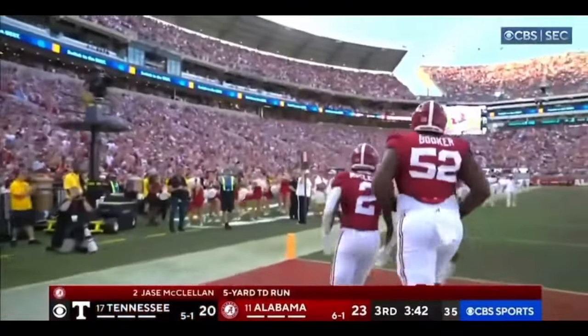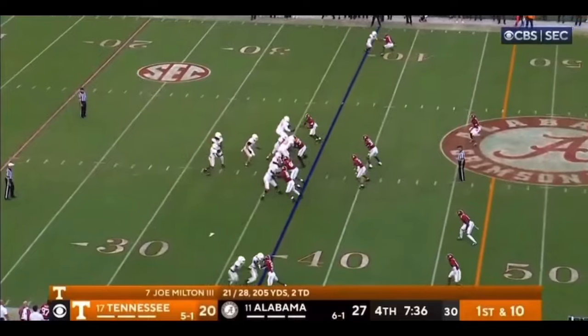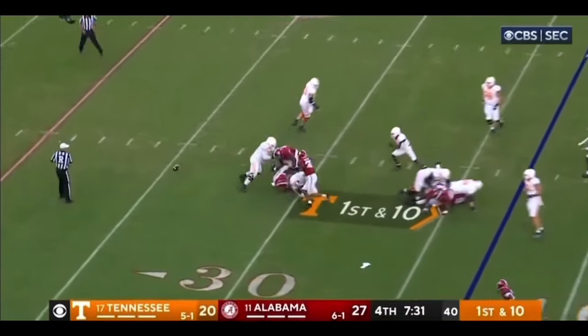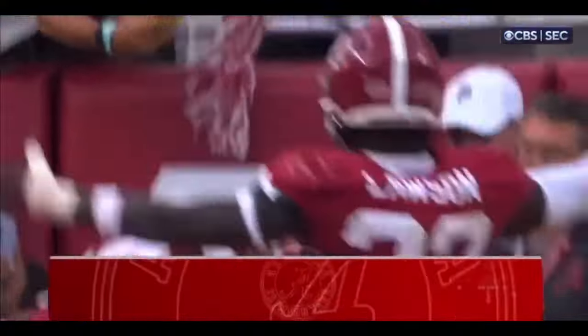Jace McClellan does a great job of what they call pressing the hole. They need every yard they can get right now. Milton, backside pressure, down he goes, the ball is out. It's going to be scooped, and it might be a score. It is. Campbell, touchdown, Alabama.